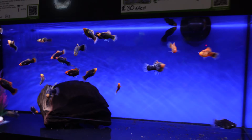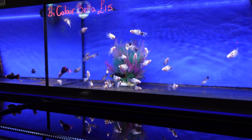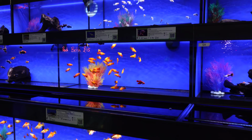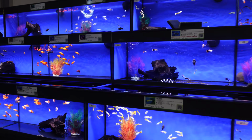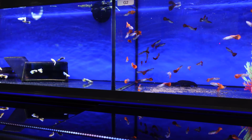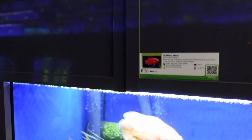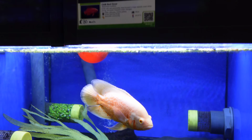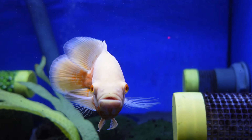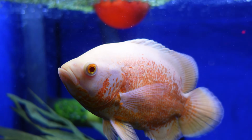bristlenose species, and then we've got some salt and pepper platies up top with the sunsets, and then some more of their guppies, male guppies. And then I've just spotted in the sump section, we've got a chili red Oscar. He's got to be a good 6 inches, I would say. He's definitely not camera shy, showing up for the camera.